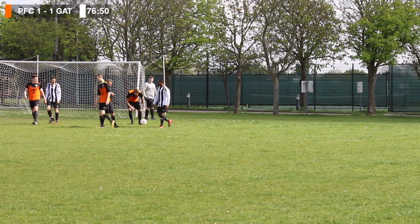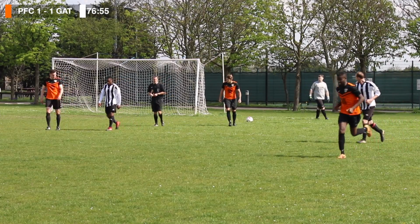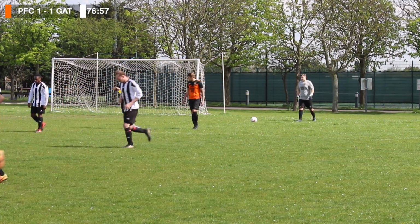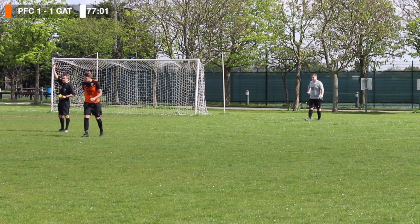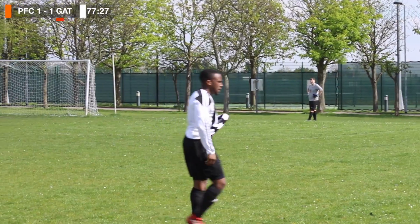Actually, he's opened his book up, and having already been booked, it looks like number 8's about to get sent off. Yep, there's the second yellow card produced. And following that, there's your red card. Gateway down to 10 men with 13 minutes plus stoppage time to go. He's not happy. Not happy at all.